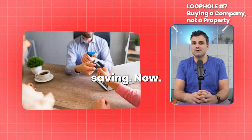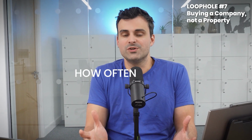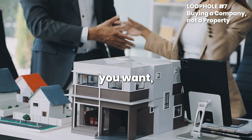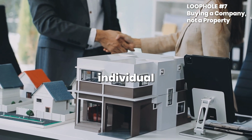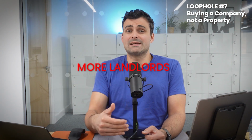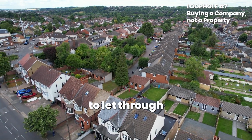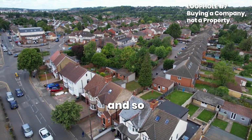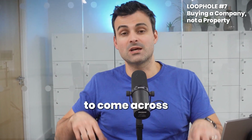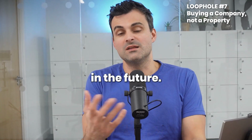Well, this is considered a transfer of shares, which means you only pay 0.5% stamp duty, which is clearly a massive saving. Now you might be thinking, how often are you ever going to come across a company for sale with properties you want rather than an individual property for sale? But with the implementation of Section 24 pushing more landlords to own properties within companies, more and more people own buy-to-lets through limited companies. And so we might find it becomes easier and easier to come across these sorts of opportunities in the future.